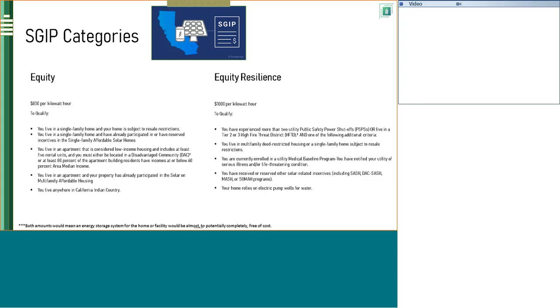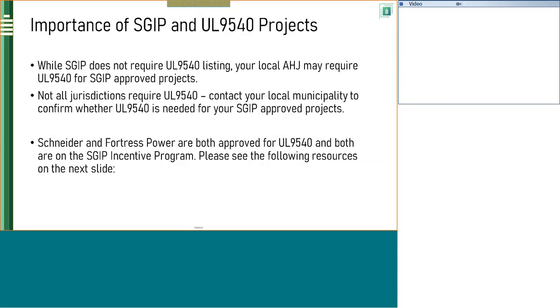Go to the next slide, please. So the SGIP does not necessarily require UL9540 yet, but in a lot of local jurisdictions, that's a necessary requirement. We see that happen mostly in California, Massachusetts, those states more advanced in adopting the new code and regulation. UL9540 is a standard written by UL, and it's usually quoted by the National Electric Code or the National Fire Code. These two codes are also quoted in the National Building Code. That is why they always ask you for certain certification, because one organization quotes the other for the necessary documentation. Every single sector has its own specialty.